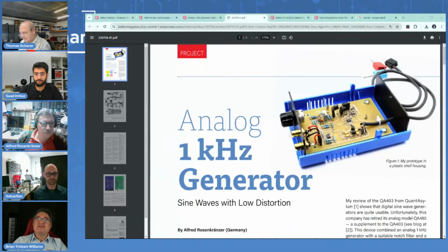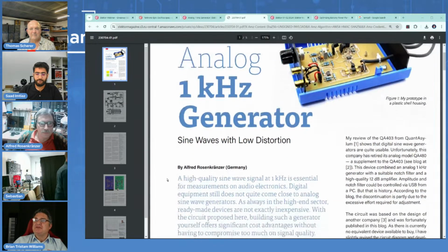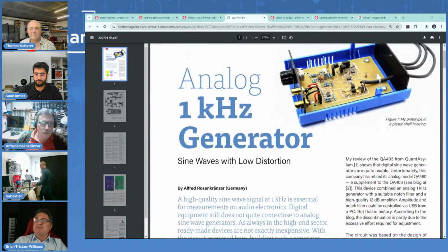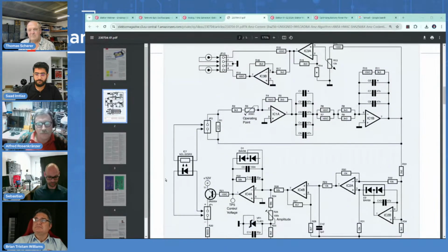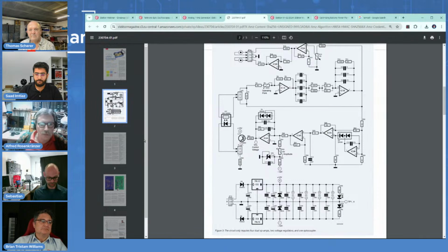But we were speaking about audio with Sebastian and the interference that you get. And since we're talking test and measurement, specifically for you, Alfred, I'll bring this up on stage. This is a recent article of yours. It's an analog 1 kilohertz generator, which generates sine waves with low distortion. Did you come up with that alone or base it on other ideas? This is completely based on other ideas. I just made a prototype and changed it a little bit to get some point of perfection. But the basic ideas are years old. So it's not my invention.